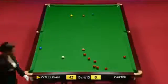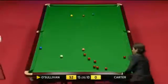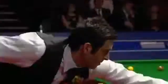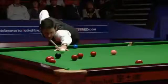Yes, it obviously worn well away, the number of frames Ronnie's played, but a tip would last you about maybe a month at the outside if you're playing every day, hour on hour.